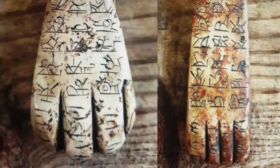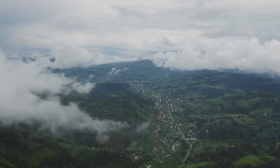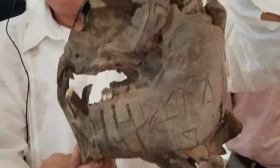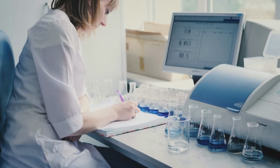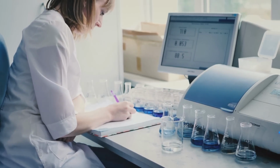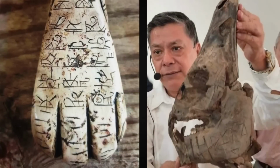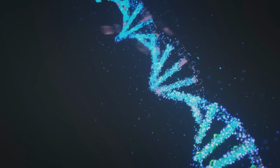But what is unique in all this is something else. Almost every item had inscriptions in an unknown language. And at the beginning of this year, a group of archaeologists led by our hero found a skull of an unusual shape. Scientists immediately conducted a thorough analysis of the object. Dating showed that it was over 16,000 years old. The skull had inscriptions similar to artifacts found earlier. DNA analysis revealed 4 strands instead of 3.